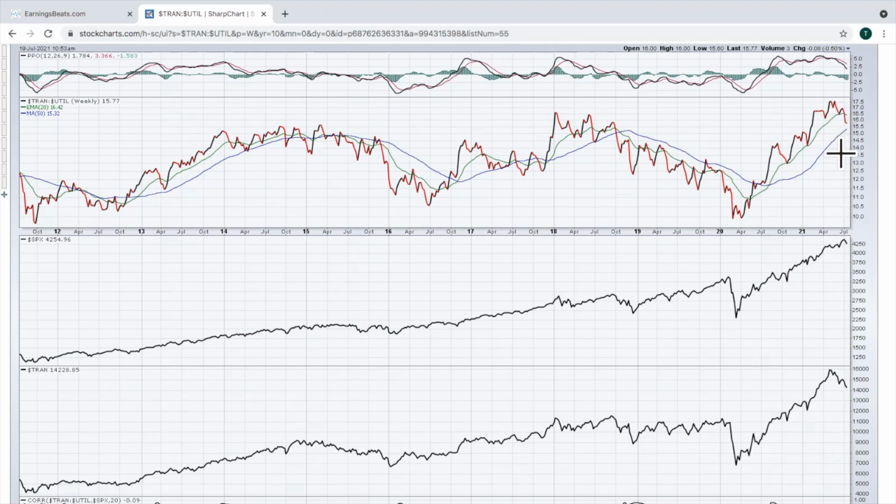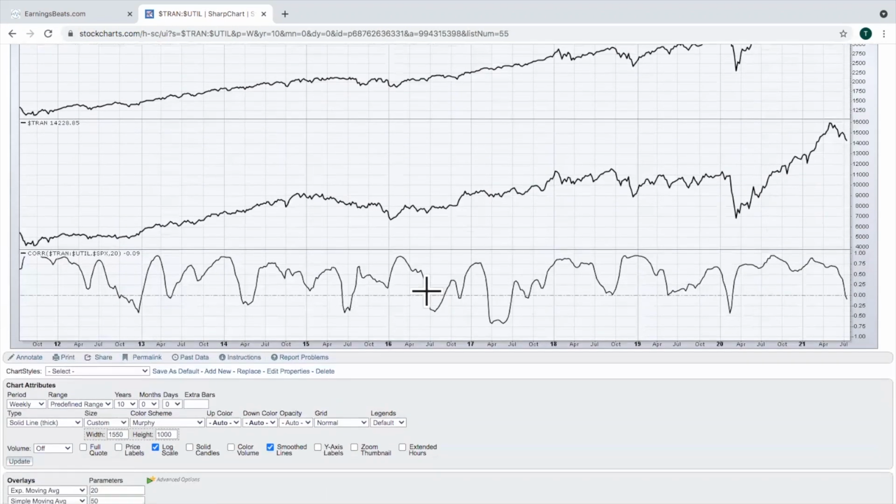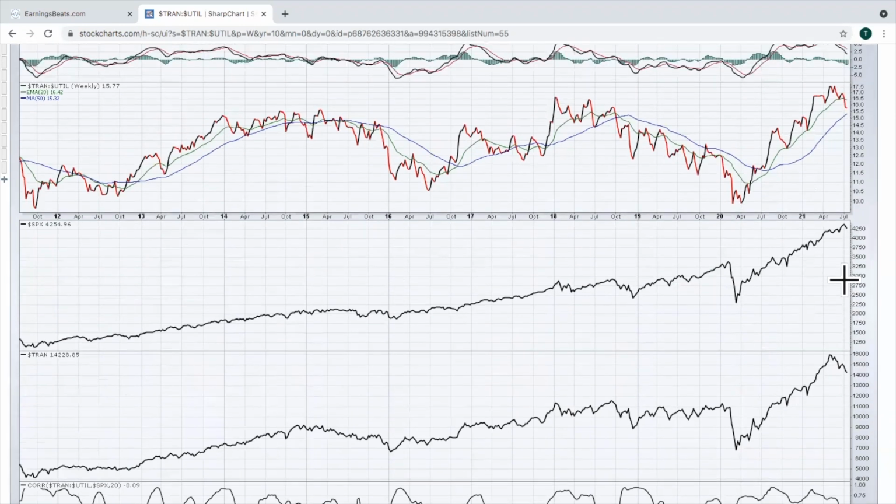So this is just a ratio that I like to watch, because normally when this ratio is going higher, you can see the S&P 500 going higher. And I actually, down at the bottom here, did a correlation between the ratio of transports versus utilities and the S&P 500, and check out, it's almost always positive. The correlation is almost always positive. So it is important to watch.